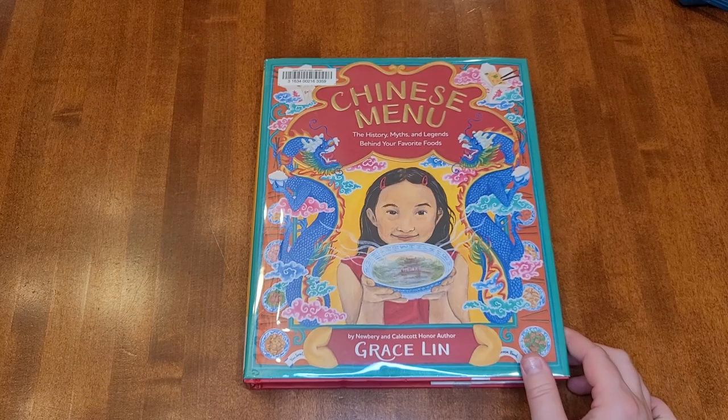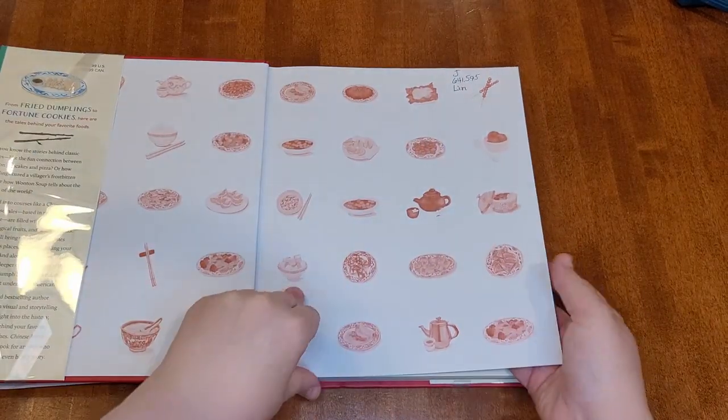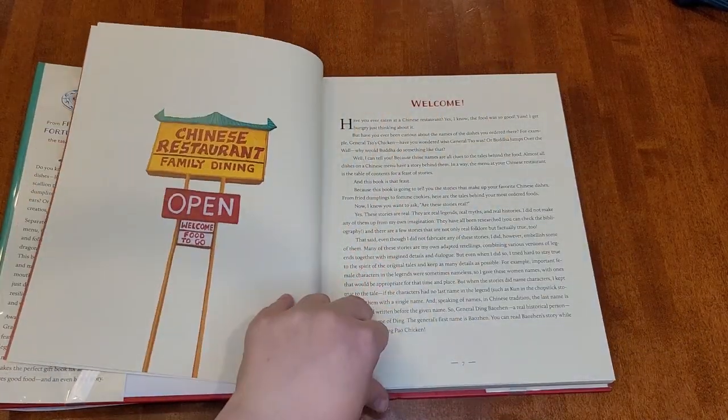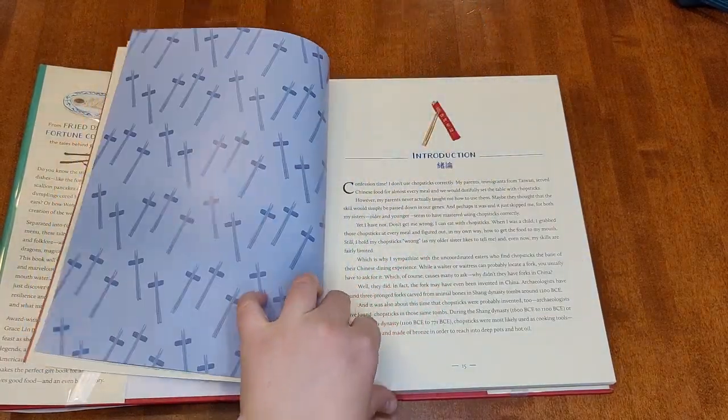And then the last book that my daughter checked out, she saw this book called Chinese Menu by Grace Lin. And I think she was expecting it to be a cooking book, which it's not. What it is, Grace Lin takes some very famous Chinese dishes and talks about the history behind them and pairs a legend or myth with each one.